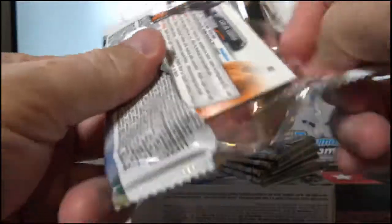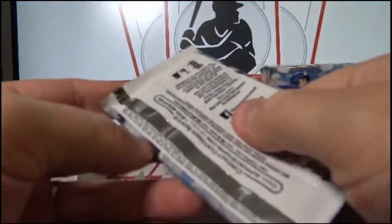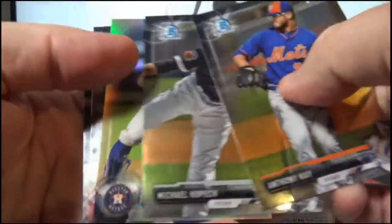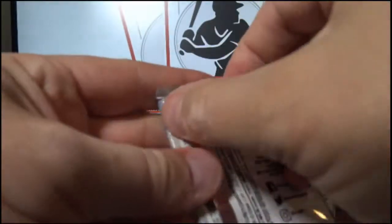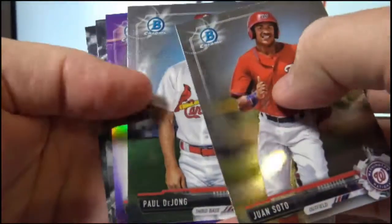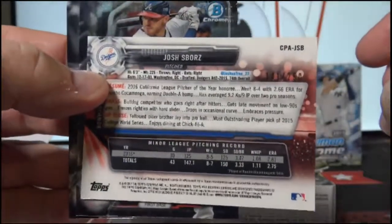Paul DeJong. For instance, there are Aaron Judge base card refractors out of 2013 Bowman Chrome. They're not even autographed, ungraded. The refractors are selling for $150. Jose Altuve out of $499. And he's just one example. You know, Devers is out of $15. And other guys like that you can find in this old stuff. Purple Auto, Josh Boers to $250.